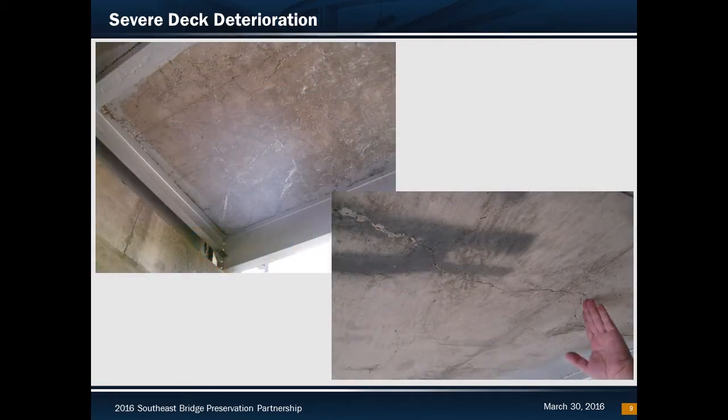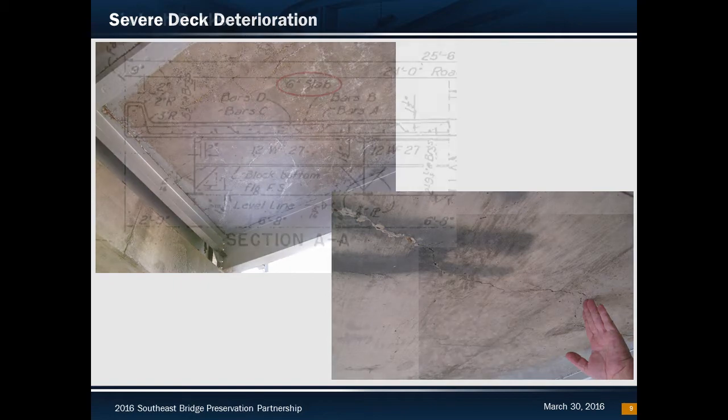I don't know how well that's showing up. But really, when you're looking at the underside of the deck and you start seeing this matte pattern cracking, that's kind of just the death knell of these things. It means that they're pretty much done, and I'll show you some more on that a little bit later.